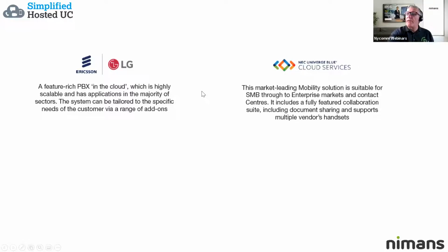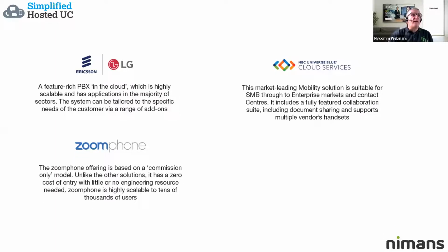So we onboarded with Ericsson LG at the beginning of this year. And obviously NEC's cloud services, Univerge Blue, which most of you have probably spoken to someone about already, have already launched. We are bringing Zoom Phone down the line, so we have an agency model that's coming on stream fairly shortly, and you should see some marketing activity around that.